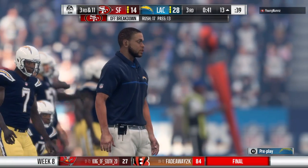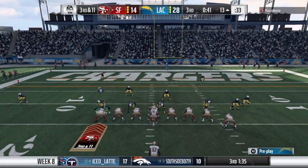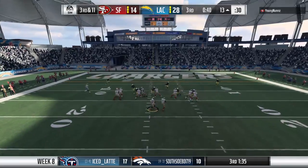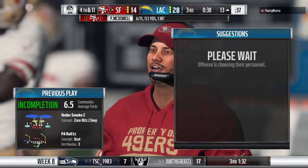The Niners on third down. 2 for 5 to this point. This is 3rd and 11. On play action, they'll throw. And that is incomplete. I think that was a good job there defensively.